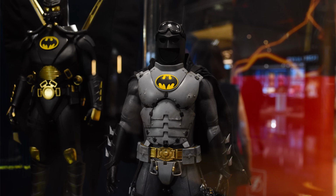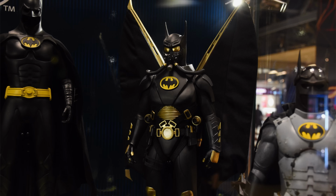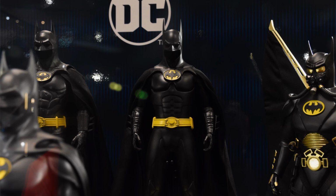This one, I would pass on, and maybe that's why Hot Toys aren't going to make these. Some of these designs are pretty polarizing. This one, I'm not sure what they were going for. If you know what kind of comic book look they were trying to go for with that particular version of the Batsuit, let me know.